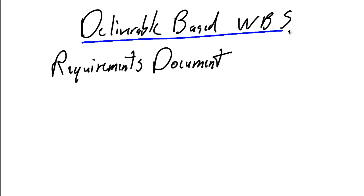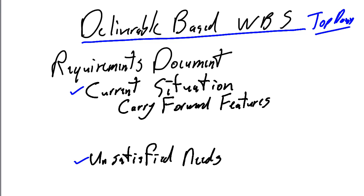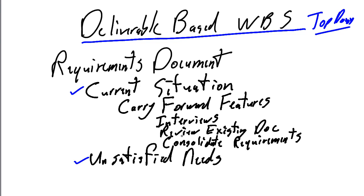So following on that deliverable-based approach, and in this case I'm going to use a top-down approach, the first thing we do is identify all of the deliverables that the project needs. So our first deliverable, we need a requirements document. And then we say, okay, within the requirements document, what do we need? Well, we need to understand what the current situation is, what is in place today and working, and what's not being satisfied today. So we're beginning to do our decomposition. Then you say, in order to understand the current situation, I need to identify the carry forward features. And then what do I need to do? Well, I need to conduct interviews. I need to review the existing documentation. I need to consolidate the requirements.